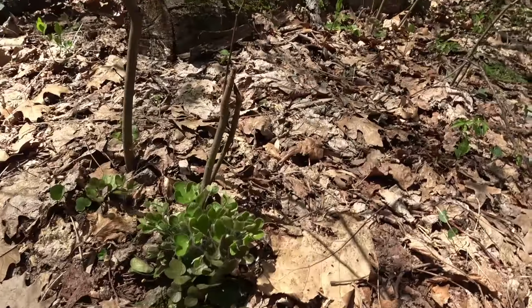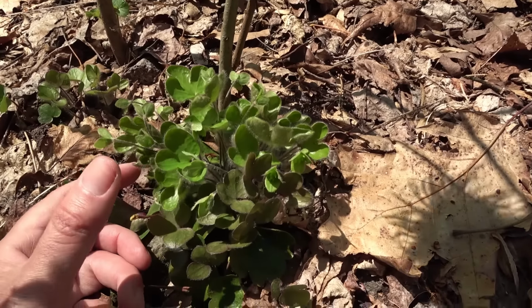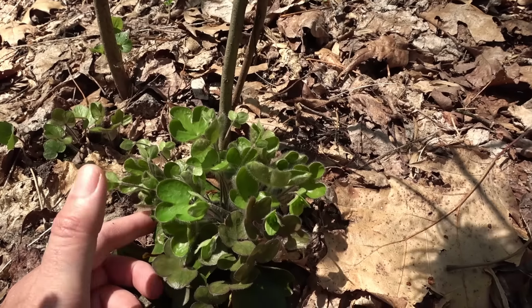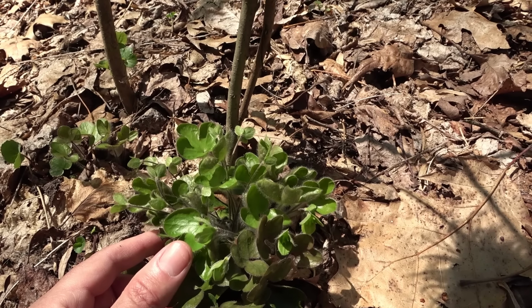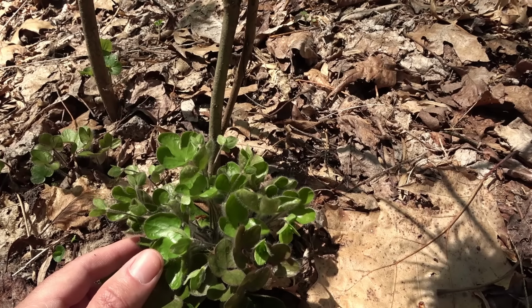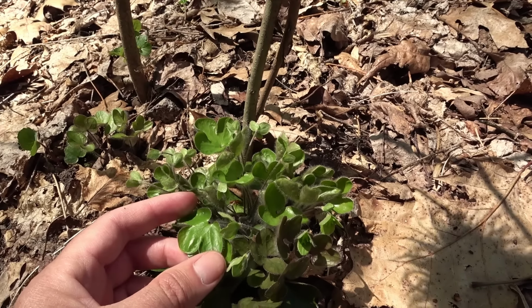I just walked past these. I recognize the leaves. There's not flowers on them anymore, but this is one of the earliest spring flowers in Pennsylvania. This is the round-lobed hepatica. We saw some of these at, where was I? I think, oh, we were at Trough Creek State Park earlier this spring. But you can see they have 3 lobes on the leaves.